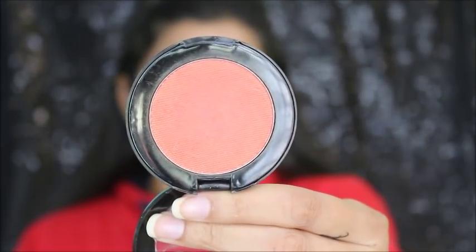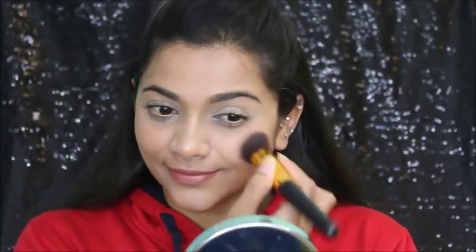And to finish off my look, I'm using this corally peachy blush on my cheeks, and this is my final makeup look. I hope you all liked it and it was helpful.